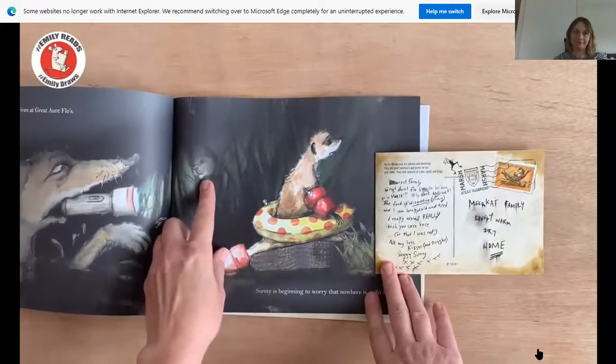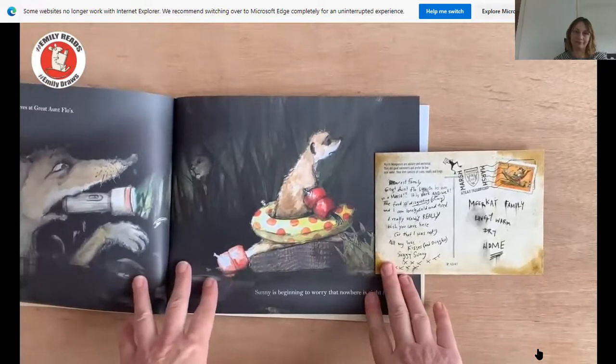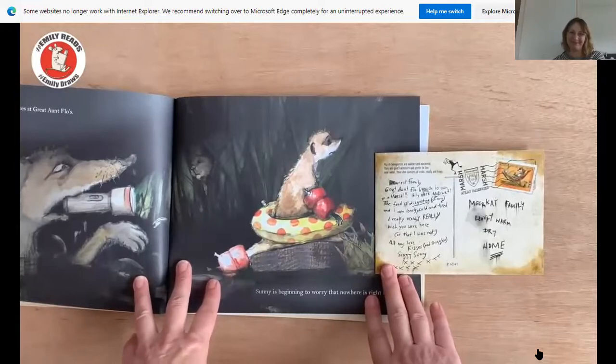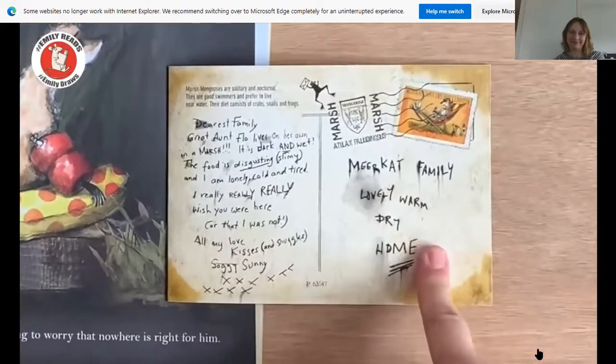"Marsh mongooses are solitary," that means they live on their own, "and nocturnal," that means they stay up at night. "They are good swimmers and prefer to live near water." I don't think Sunny does. "Their diet consists of crabs, snails and frogs. To the meerkat family, lovely, warm, dry home."